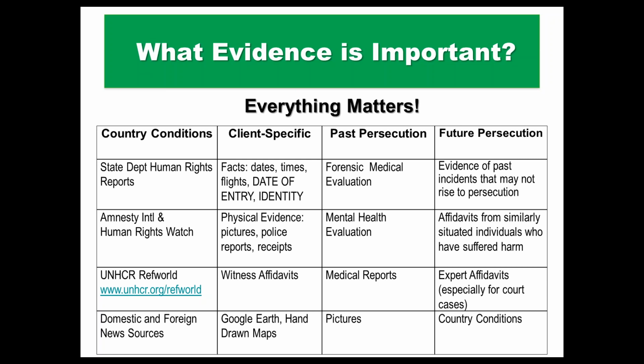Or if you are in a jurisdiction that requires you to utilize the social distinction and particularity tests for social group membership, which is not in the 7th Circuit, but in other circuits, you may need to use country condition evidence to prove that people in your client's country perceive of people with this characteristic as forming some kind of group or as being recognized as socially distinct within the country. So country condition evidence is really critical for all aspects of the claim, and you want to be creative when you're looking at that country condition evidence.